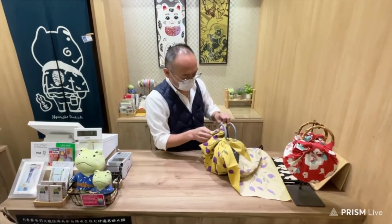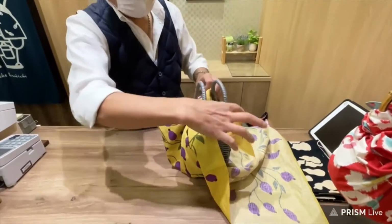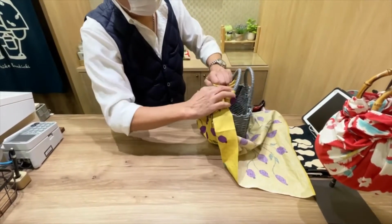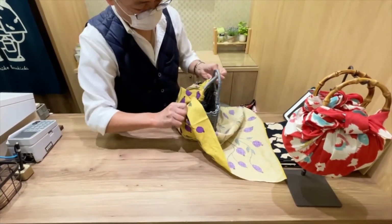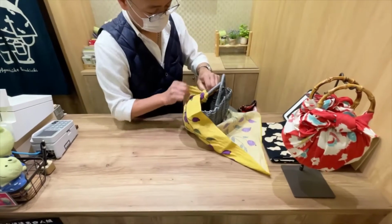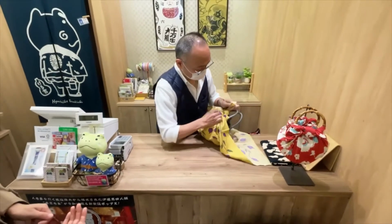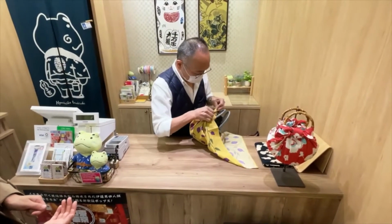And as you notice, he always prepares the knots. Try not to show the reverse side. He always tries to show the face of the cloth when he makes a knot. That's why he can make beautiful knots.